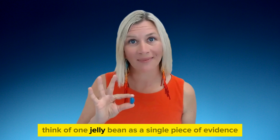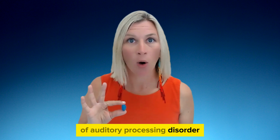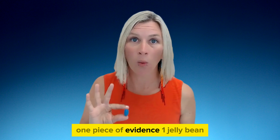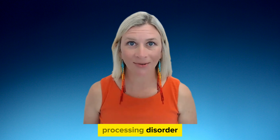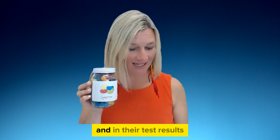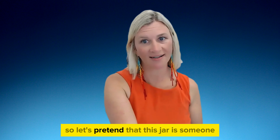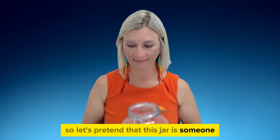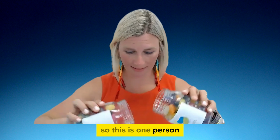Think of one jelly bean as a single piece of evidence of auditory processing disorder. One piece of evidence, one jelly bean. Now, where do we find evidence of auditory processing disorder? We find the evidence in a person's symptoms and in their test results. So let's pretend that this jar is someone. We find their symptoms and test results in their jar. So this is one person.